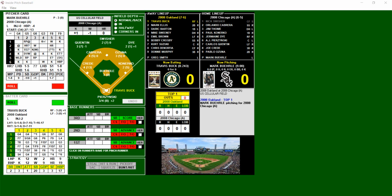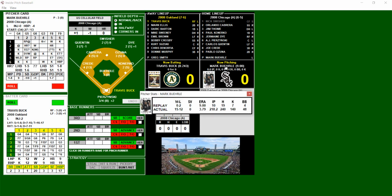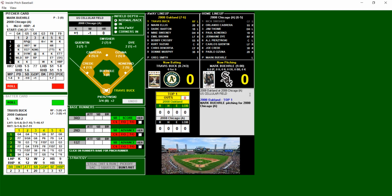On the mound for the White Sox, it is Mark Buehrle. He comes into the game with a 9.0 ERA, no wins, 2 losses, 10 innings pitched, allowed 19 hits, 7 strikeouts, and 4 walks. We're here, like I said, at U.S. Cellular Field, which gives a +1 to strikeouts and a -1 to walks. And with that, the home plate umpire dusts off home plate, and we are ready to start.